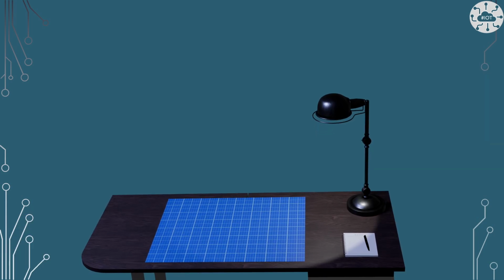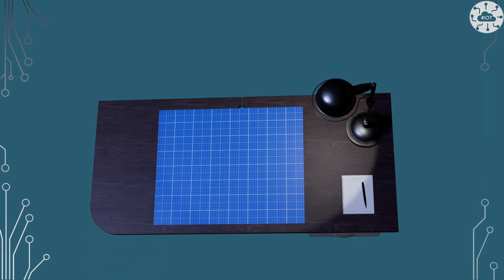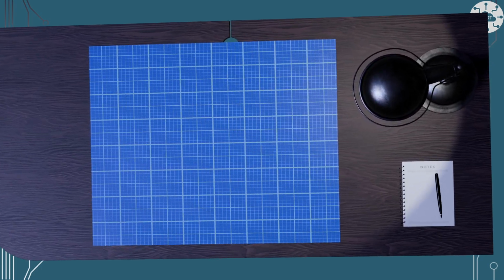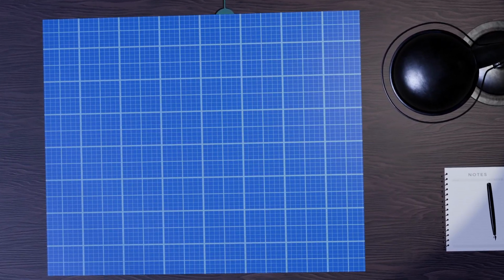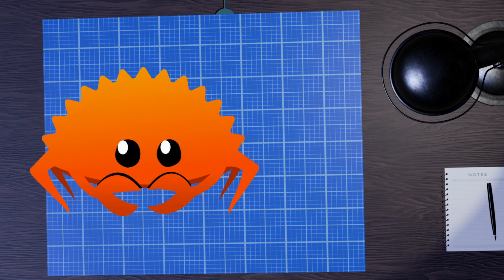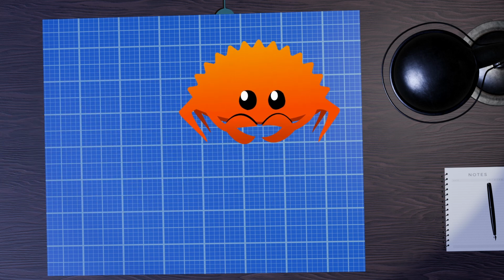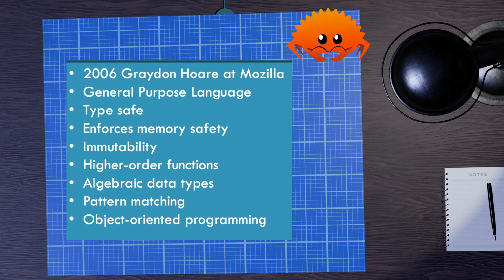So Rust is new to me. Rust is something that I'm only picking up and looking at right now. When I talk about C and C++, well, I've been writing C and C++ since the early 1990s. So talking about Rust is really different for me. And Rust has been around for a little while. It was first conceived in 2006 by Graydon Hoare at Mozilla, and it's a general purpose programming language.